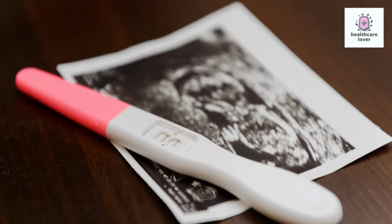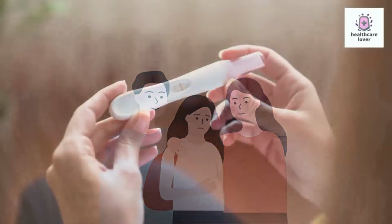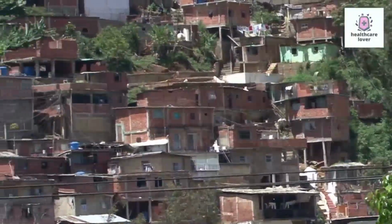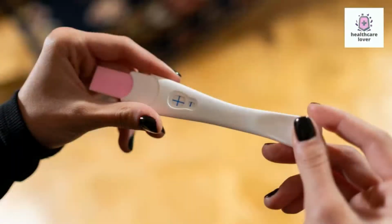Teenage pregnancy is when a female under the age of 20 becomes pregnant. It is a global issue that affects millions of teenagers every year. Teenage pregnancy can have serious physical, emotional, and social consequences for both the mother and the baby. It is more common in low-income communities, where access to contraception and education may be limited.